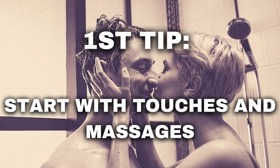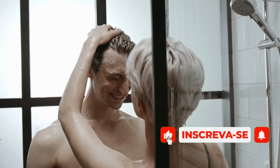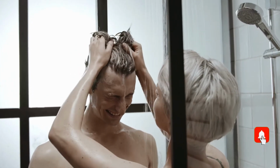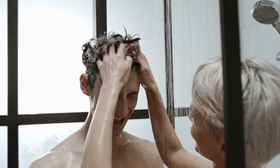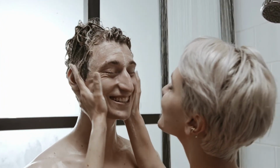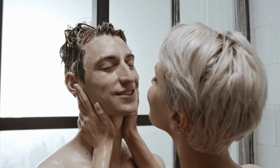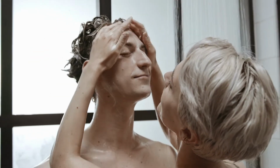First tip, start with touches and massages. It is always enough to watch your partner in the shower, to be close to him, to incite desire and make him aroused. If you're already at a high level of initiation, and you feel that he's at the same level as you, maybe you could consider skipping this stage of caresses and massages. But it can also be quite stimulating to build up slowly, both soapy and underwater.